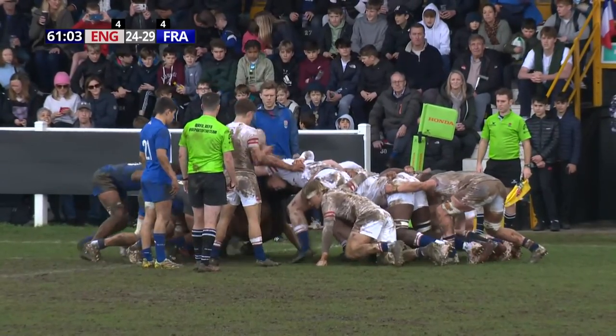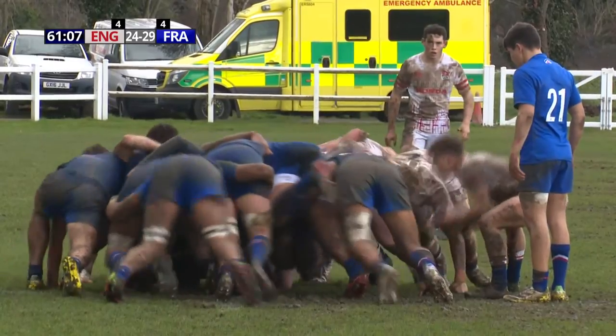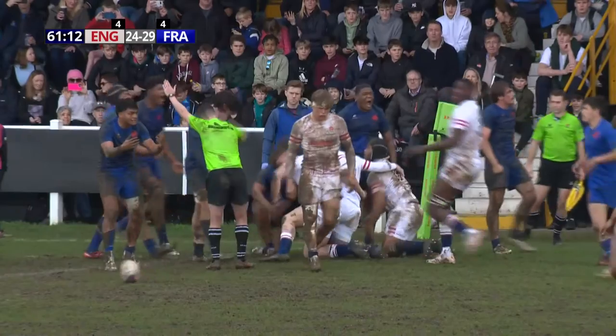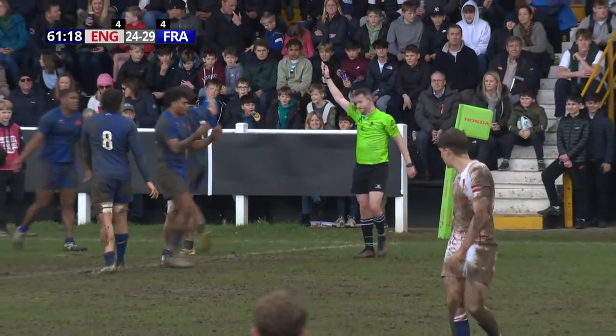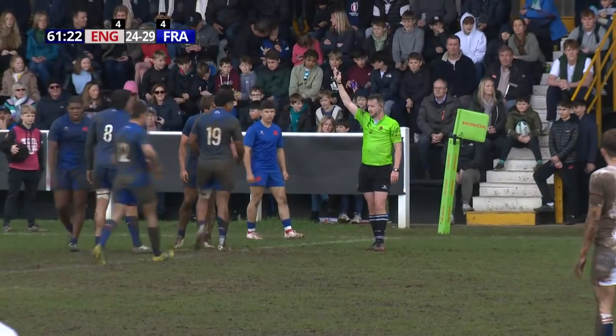Great position this for England. Behind on the scoreboard at the moment. No doubt excited. Oh, I spoke too soon. Scrum time collapses. 17, ground. 17, I think it's the new man. McEachran has just come on.